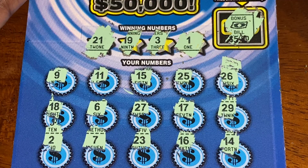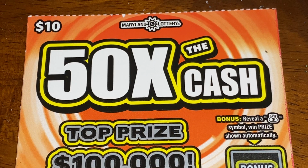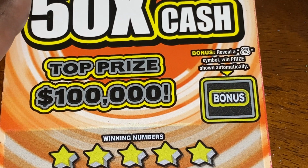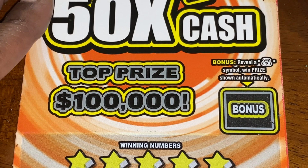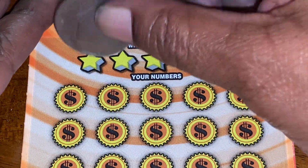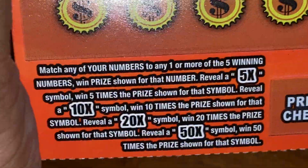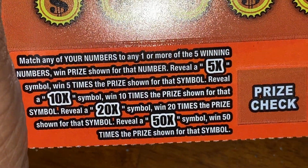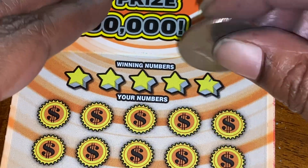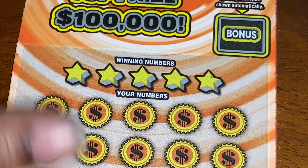But you know what? I always say, next. So here we go. This is a $10 5X The Cash, top prize $100,000. Once again, if you receive a picture that looks like a bag of money and there's an amount underneath that bag, you will receive that amount. The name of this game is basically to match these numbers up here with these numbers down here. And here at the bottom, if you unveil a 5X, 10X, 20X, or 50X, that's the amount times the amount that you receive in this box. So, for example, if you see a 5 and it says 5X, of course, you won $25. So that's how that goes.